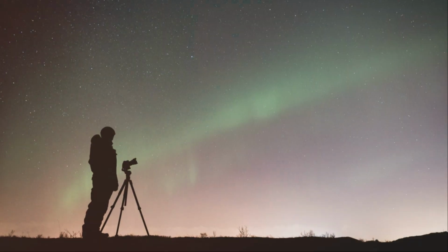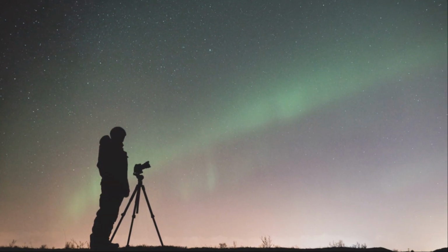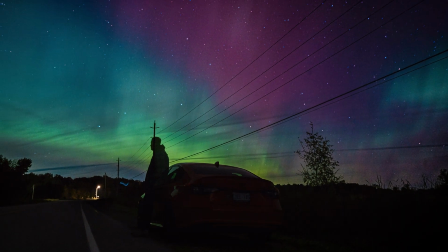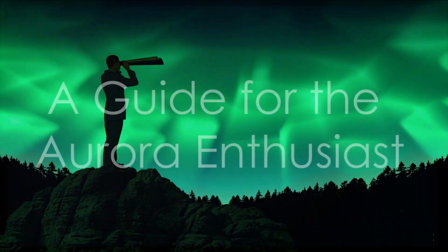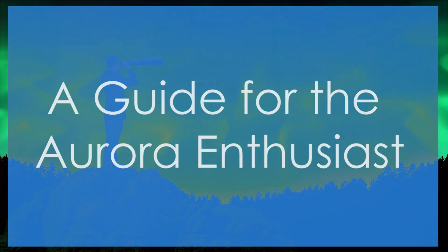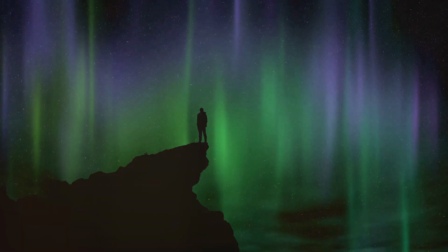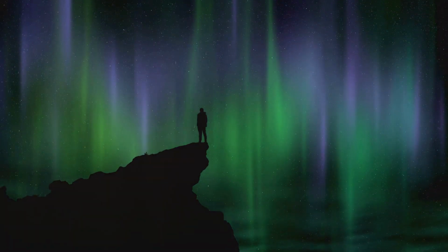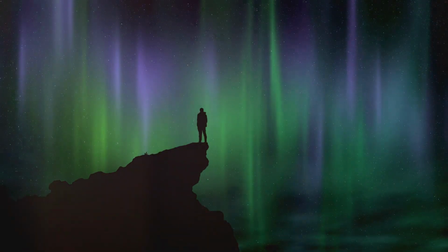To maximize your chances of catching this breathtaking show, you need to understand the science behind the aurora and plan meticulously. This guide is your roadmap to experiencing the magic of the aurora.